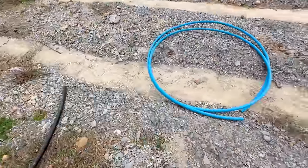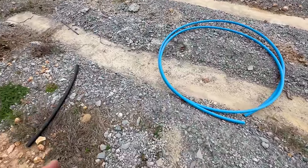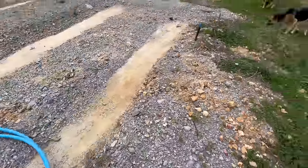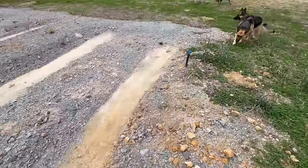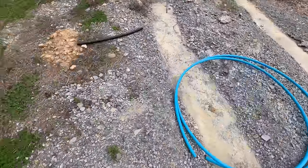Okay, it was right over here. It was right here after the guy mowing had run it over. But looks like to me either Kevin has moved it, or the dogs got it, or a bird picked it up. But it is not here now. Dang it.